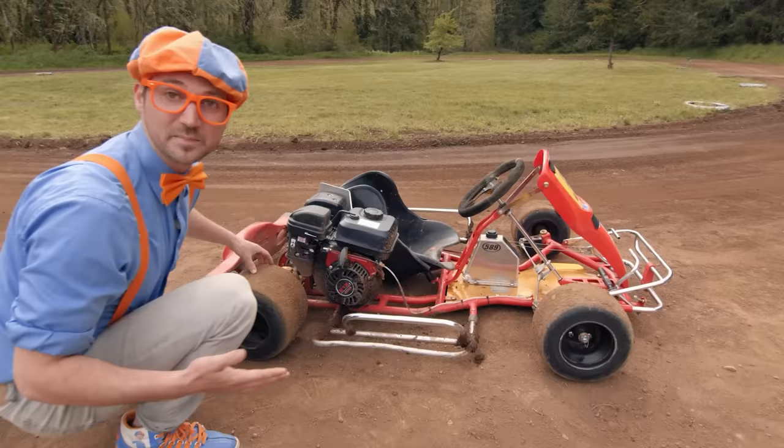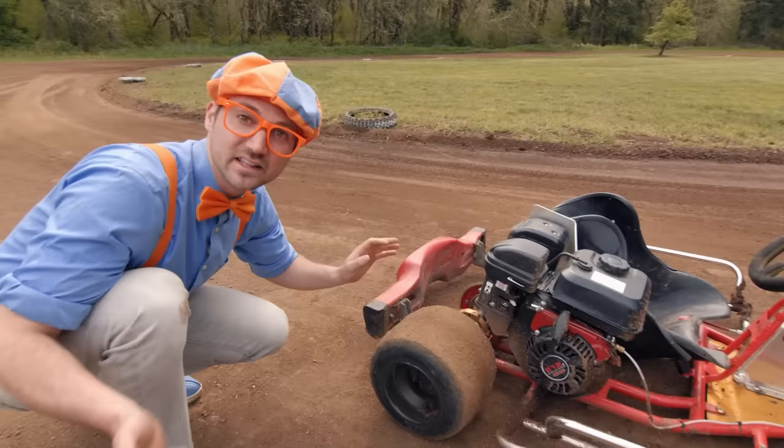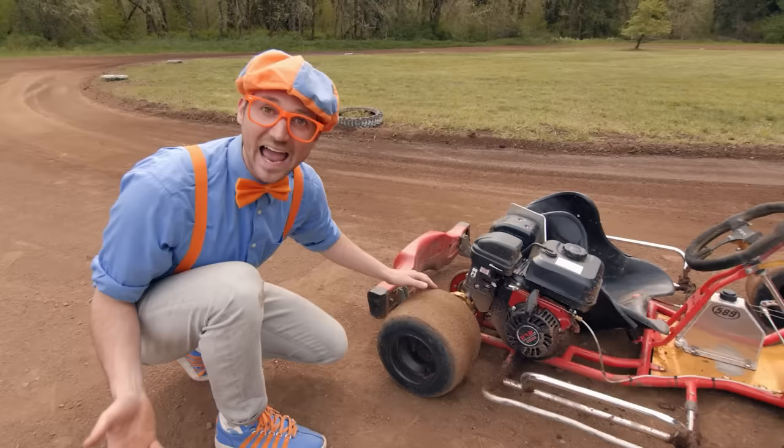Yeah, and actually, these tires, they're not normal tires like on a car or a truck, how it has tread. These are nice and flat. Yeah, better for speed.